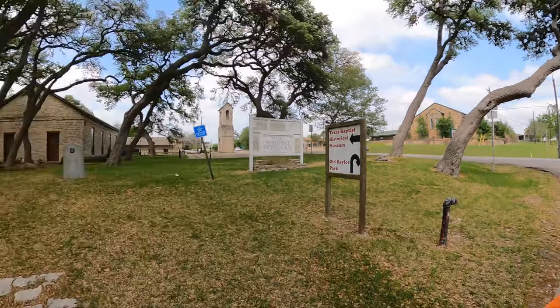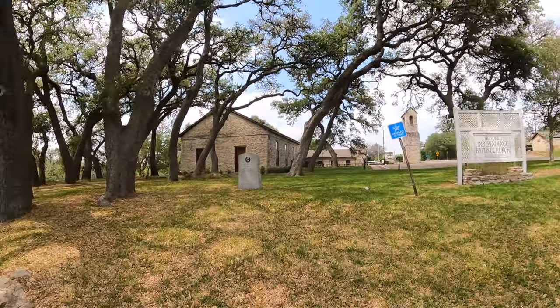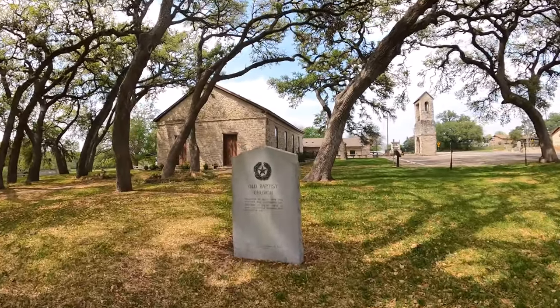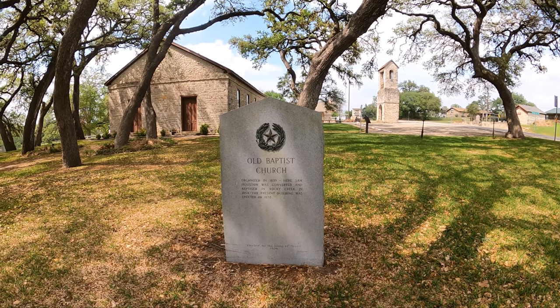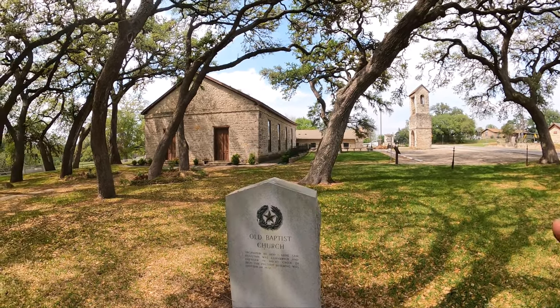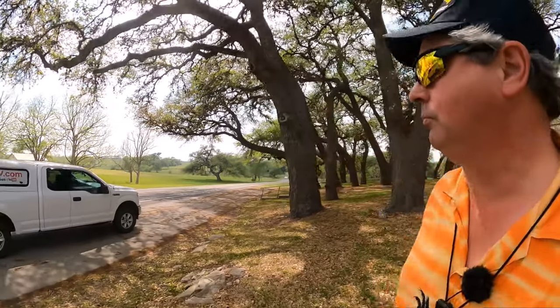So here we are at the Old Baptist Church. It's the historic Independence Baptist Church. Organized in 1839 here. Sam Houston was converted and baptized in Rocky Creek in 1854. The present building was erected in 1872. So this was built in 1872. Independence, Texas. All right, let's go see some more stuff.